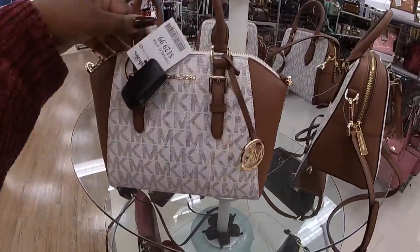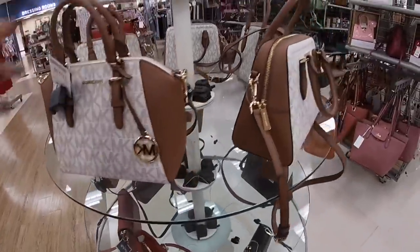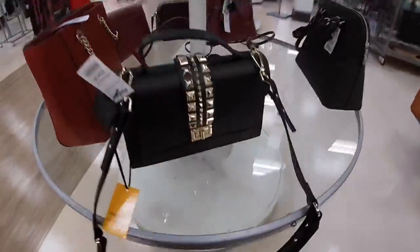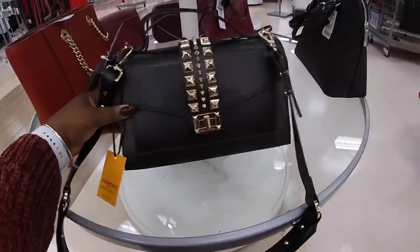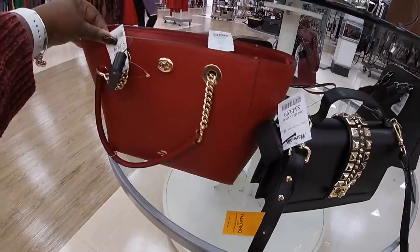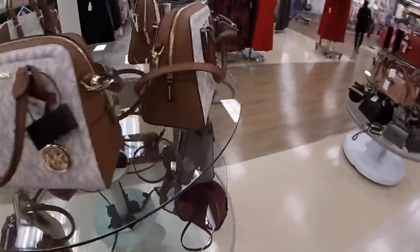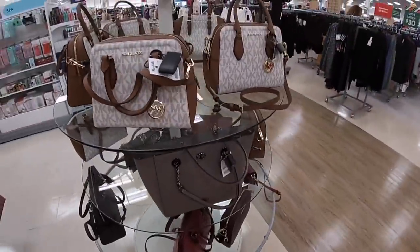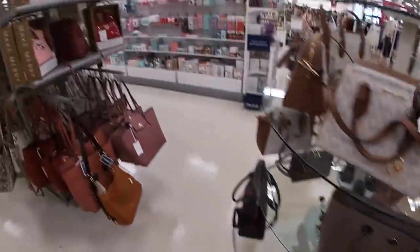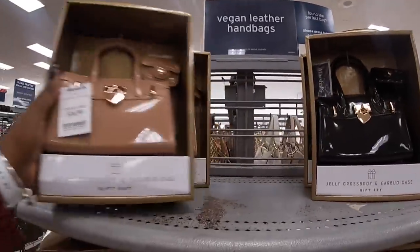Okay, we are back by the bags. There's a bunch of bags I think we've seen already. Michael Kors, $129. Different little shapes. That one is $119. Everywhere I go, they have this Valentino, $350. I don't know, people don't like it or what. Coach, $150. Another Coach, $150. Just a bunch of the cute little jellies, $17.